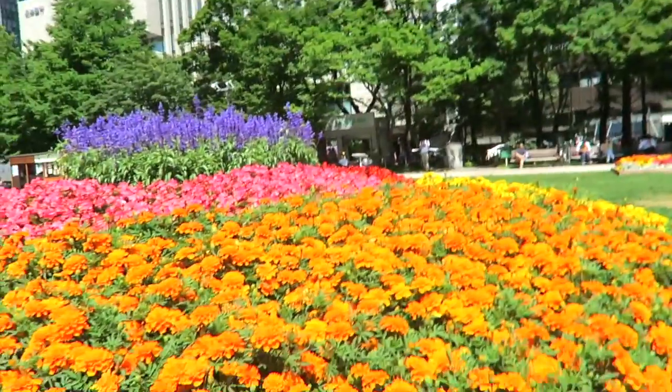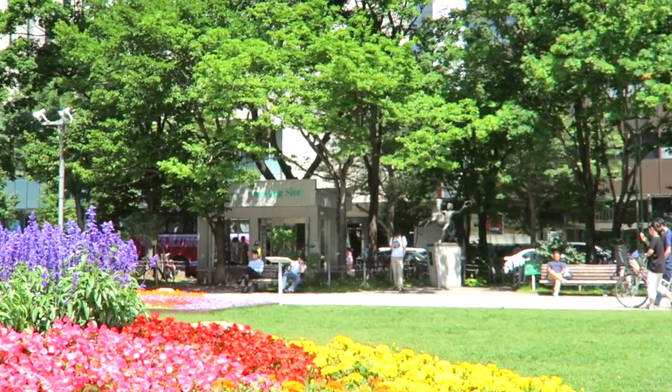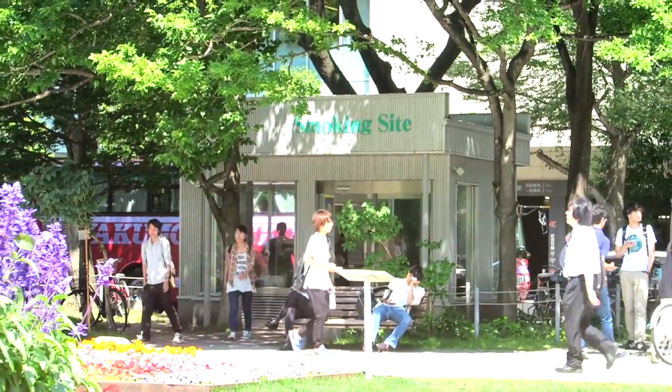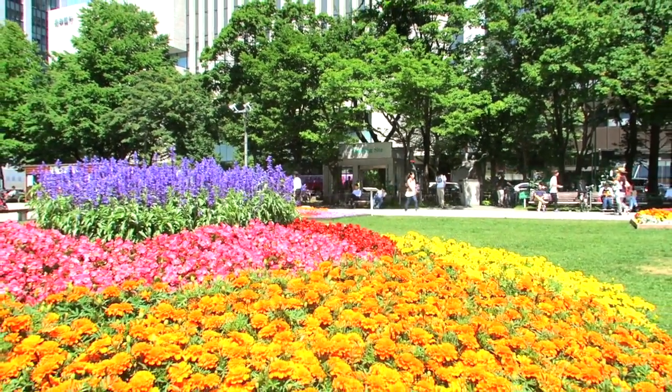Super nice, and it has all these fountains and flowers. But what I think is really funny is they have a smoking room over there, and people literally have to go inside a room to smoke. That's so funny. I'll show you. Yeah, I just find that to be super hilarious.